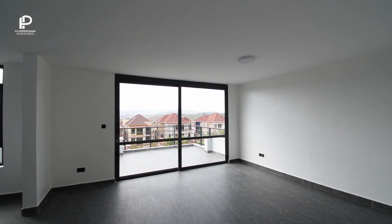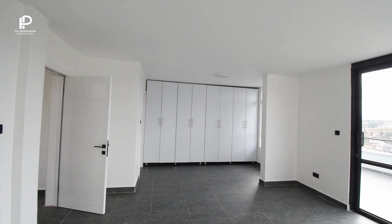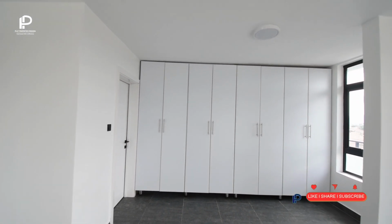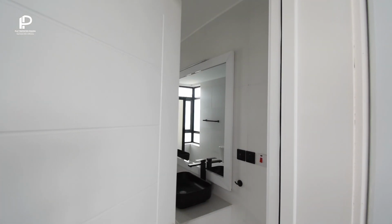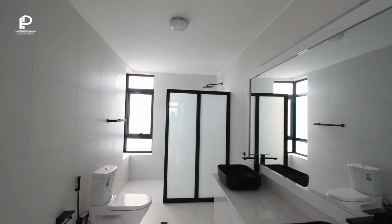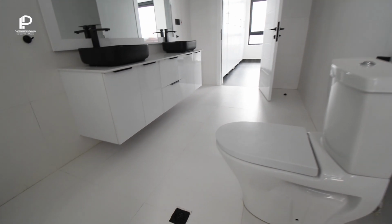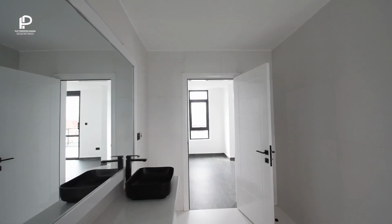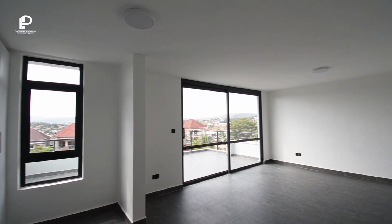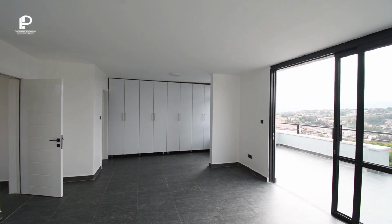On the top floor of this house, you will find the master bedroom. This bedroom has a walk-in closet and a shower with double sinks. The bedroom is spacious and has lots of natural light coming in through the large door leading to the balcony.